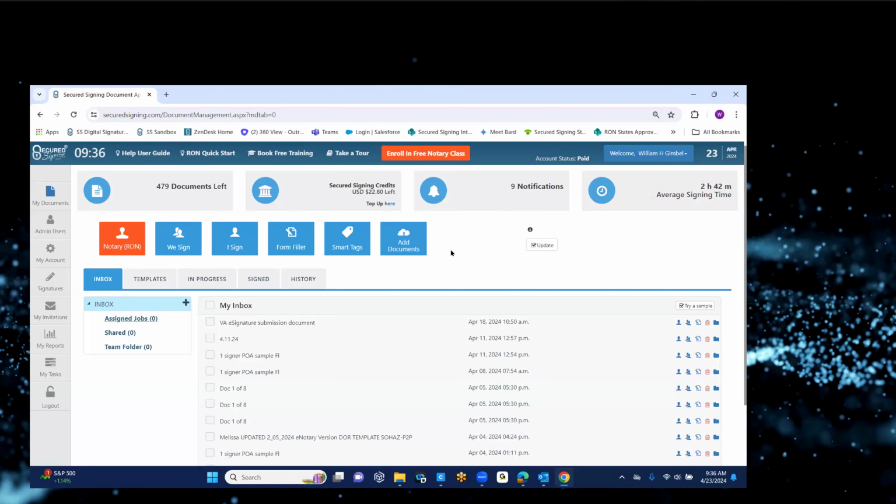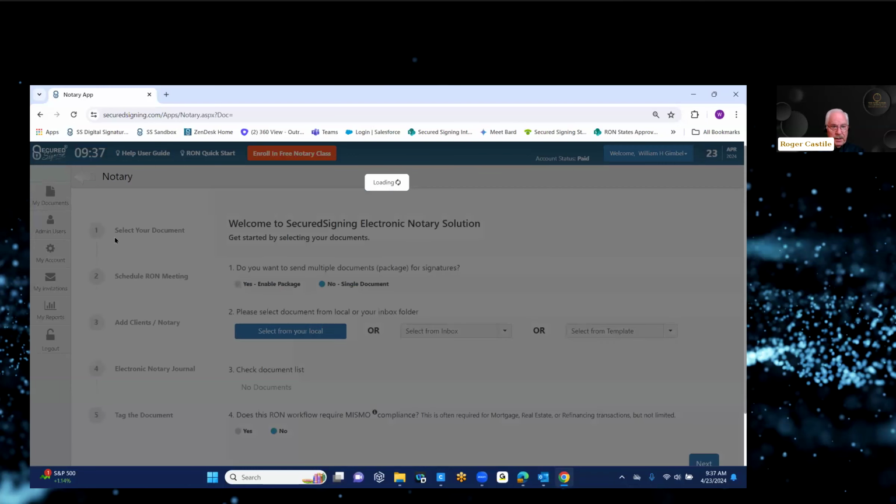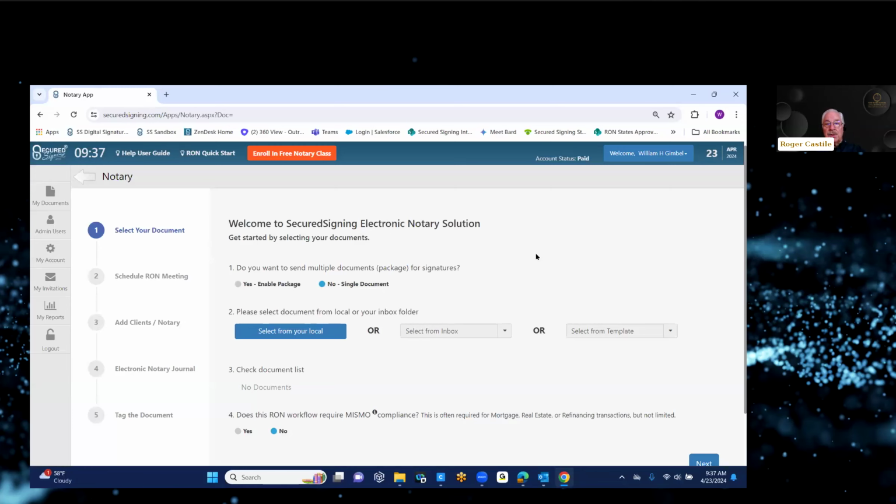Great, thank you. Okay, and then at the starting page, this is of course from the Notary RON. WeSign is for electronically signing documents as well as utilizing the in-person electronic process that is included with your monthly subscription. But to notarize a document, let's just click on Notary RON. Again, we're trying to make this as time efficient as possible. We have a 5-step process that monitors the workflow. So if you make a mistake, you can't proceed. So that's kind of a self-help program.